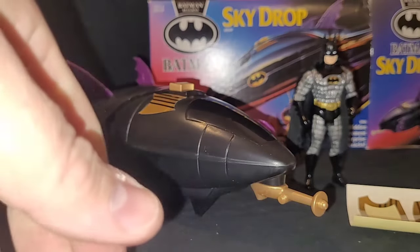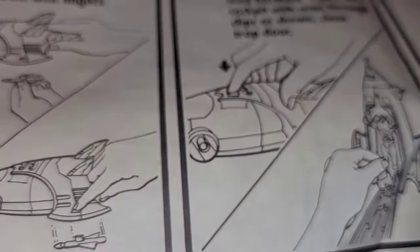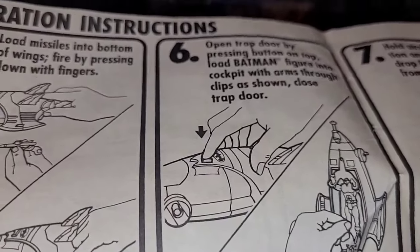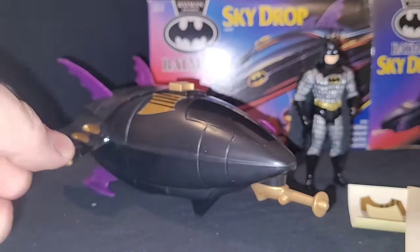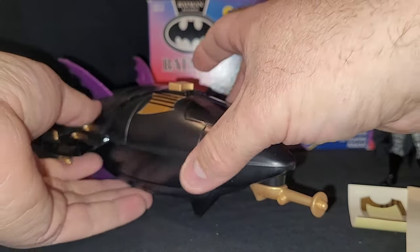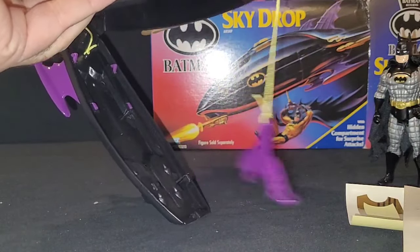Now, let's see how this opens up. On the back of this sheet, see that very animated Batman's like, oh my god, help me. I got to jump out and attack criminals. Load missiles in. Open trap door by pressing button on top. Load Batman figure into cockpit with arms shown. Alright, so we'll put Batman over here for a second. Let's chill out, Mr. Batman. Hit the silver button. We're going to hold it up. Boom. Pulls right out.